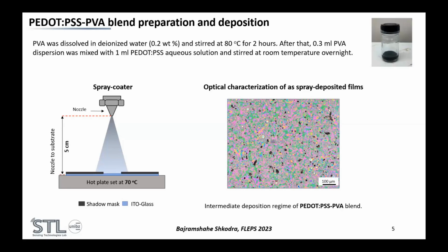In order to achieve that goal, we have optimized several parameters of the spray coater, like the nozzle to substrate distance, the hot plate temperature, which was set at 70 degrees Celsius, and the moving speed of the spraying arm, which was 150 millimeters per second. Right after spraying of the film, we visualized the film by optical microscope. What you see here is that the drops are quite close to one another and relatively smooth, which is an indication of homogeneous deposition of the film.